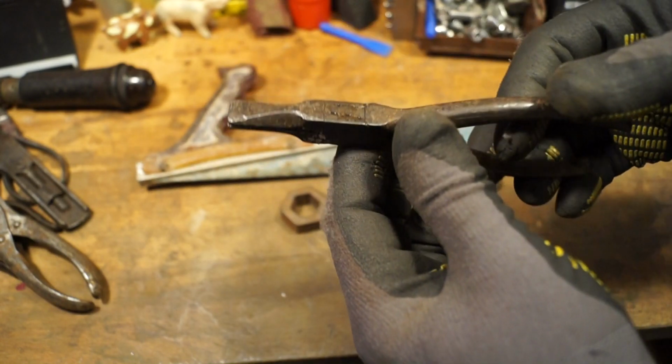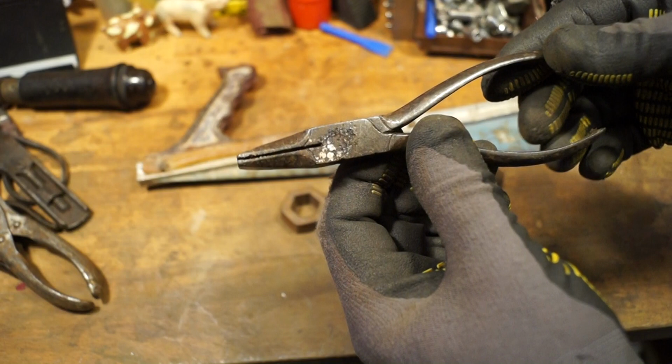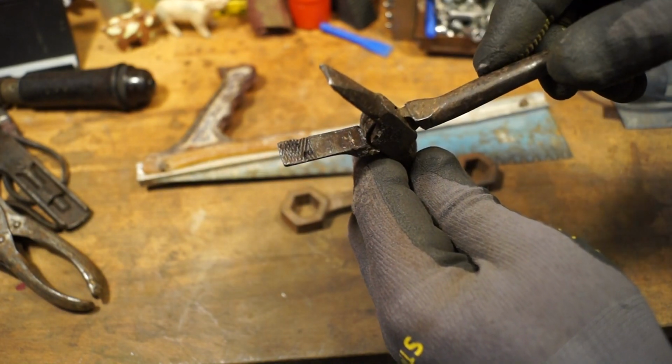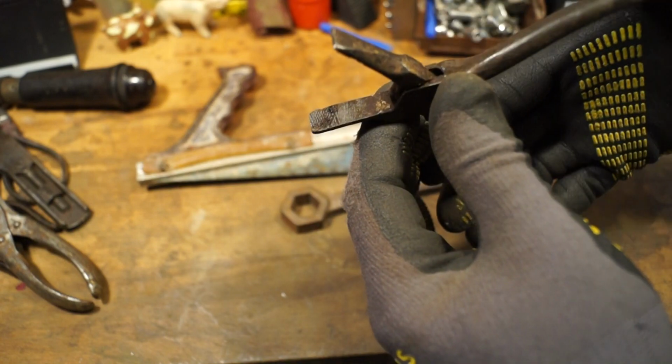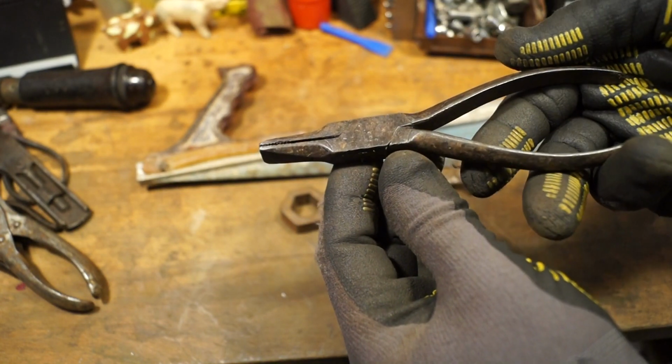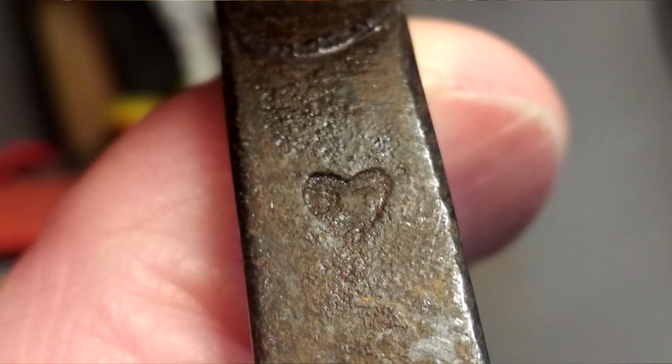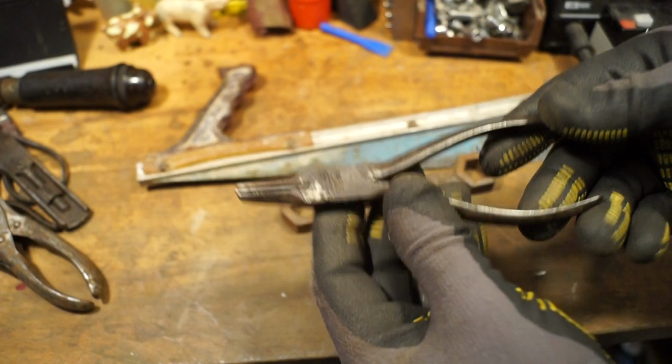Got some interesting duckbill pliers, a bit stiff, I had to really force these apart when I first took a look at them. Don't know how old these are, and I don't think there are any markings on them so far. Not really had a good look at them just yet.